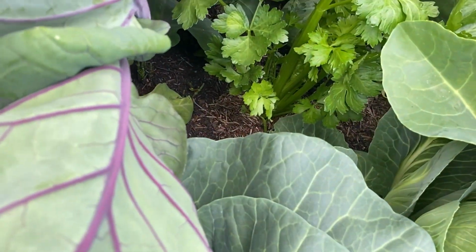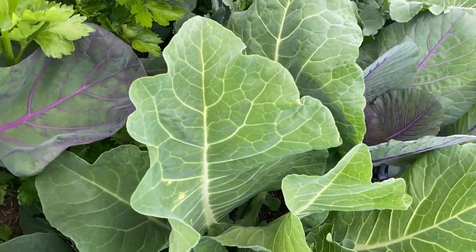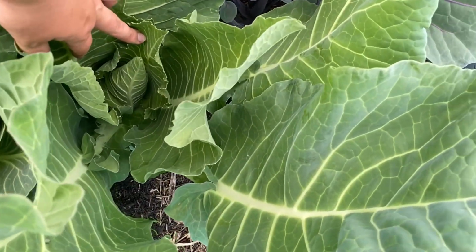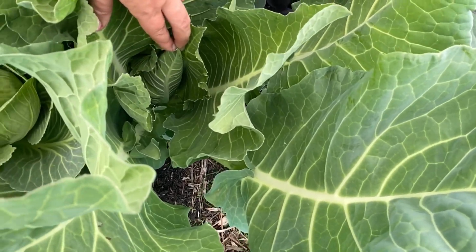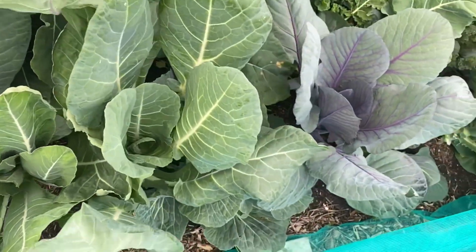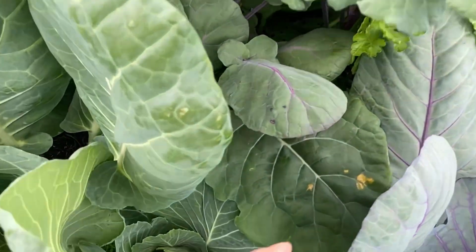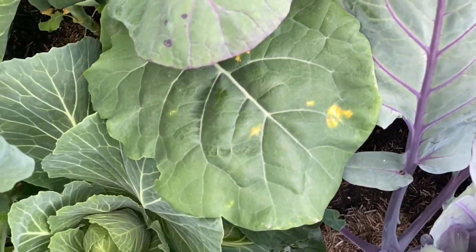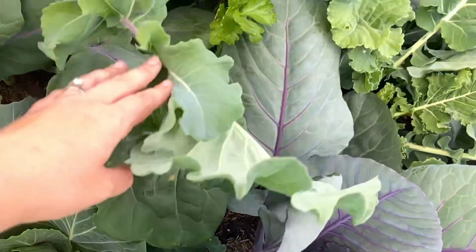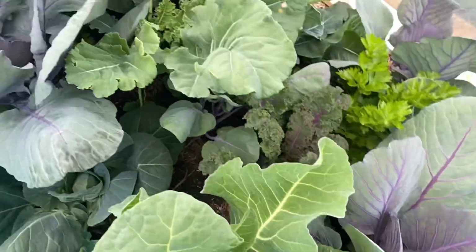These are looking amazing actually. They're not far from picking. So I'm happy with that too. We've got some Filderkraut cabbage here, and that's the pointy type of cabbage. Yeah, that's what I call the brassica bed because, well, that's all that it's full of. I'm not sure where these marks on the leaves are from. If you know, let me know. But apart from that, everything else looks healthy, so yeah, I'm quite happy with it all.